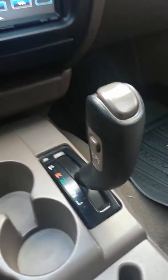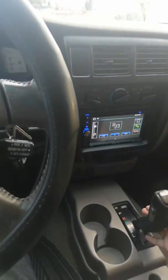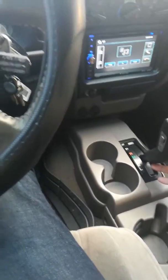It's not really showing it, but you can see it kind of moves, and it's hard to describe. It would be easier for you to understand what I'm saying if you were here in the car. You could feel basically every movement that the car is making through the shifter. When it's accelerating, I can feel it move. When it's braking, I can feel it move. The shifter doesn't feel stable.